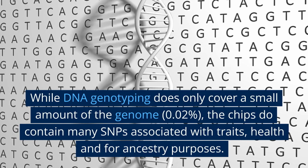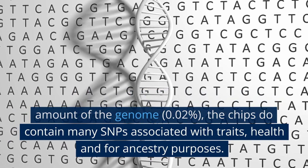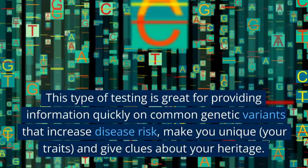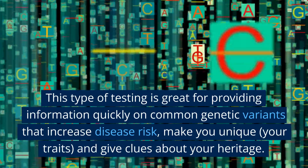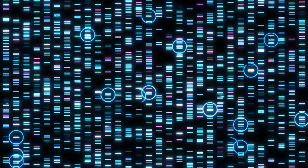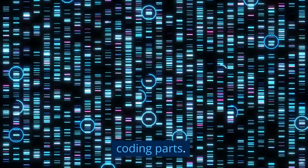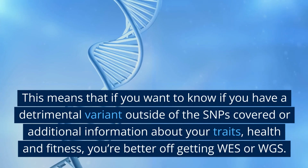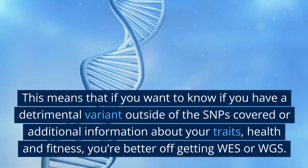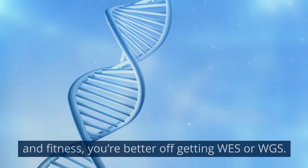While DNA genotyping does only cover a small amount of the genome, the chips do contain many SNPs associated with traits, health, and for ancestry purposes. This type of testing is great for providing information quickly on common genetic variants that increase your disease risk, make you unique, and give you clues about your heritage. Where this type of testing is lacking is obviously coverage of the rest of the genome, especially the coding parts. This means that if you want to know if you have a detrimental variant outside the SNPs covered or additional information about your traits, health and fitness, you're better off getting whole exome sequencing or whole genome sequencing.